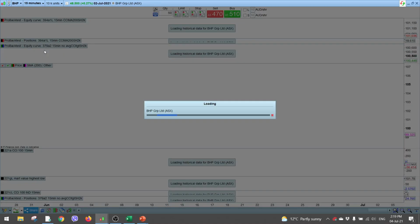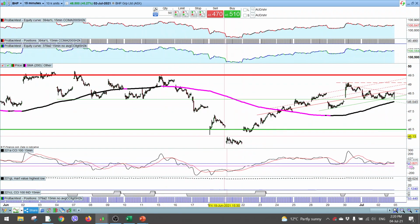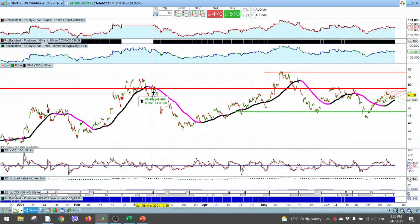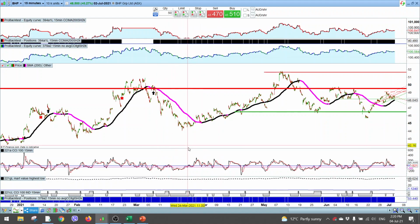Next, we look at BHP Australia. As you can see here, it had a bit of a drop last week, but then it rose again at the start of this week, and it's been maintaining that against this little consolidation point back here above the MA200. This position has been held now, going back to the 8th of March. We entered in 40 contracts, or 40 shares, and we've been holding that for the moment.